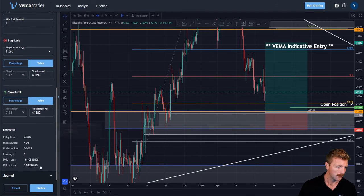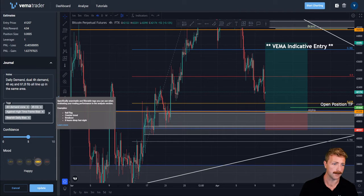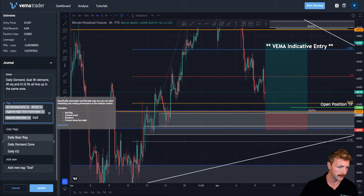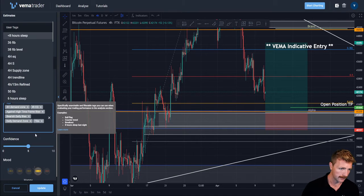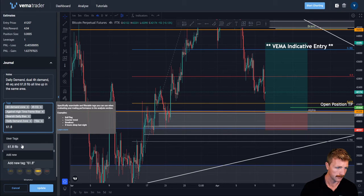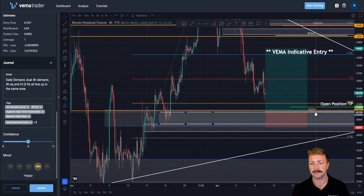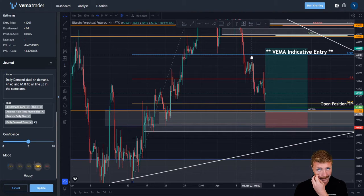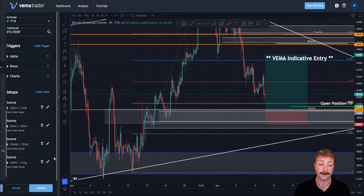So that's pretty much everything for risk management in terms of the journaling. So 4-hour demand zone, 4-hour EQ, daily demand zone is also there, and fibs, the 61.8 fib specifically. Confidence in this one is a 5, just because of how harshly the market is selling off. I really do like this 41k area, but you're fighting the market in these kind of trades, which is usually pretty dumb, but it is an opportunity to get a really good risk to reward sometimes. And I'm quite happy. So that is the long from alpha, or one of the longs from alpha.